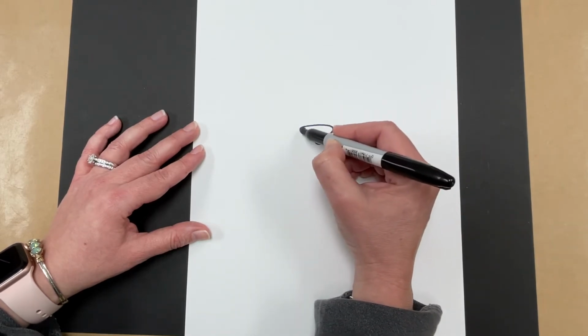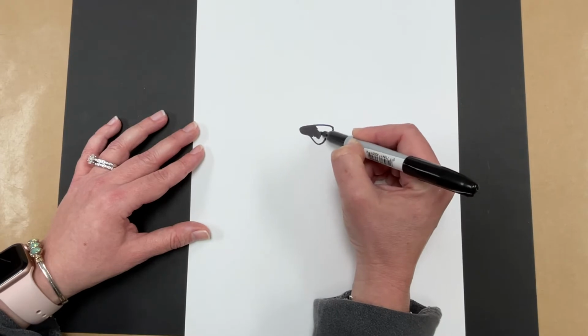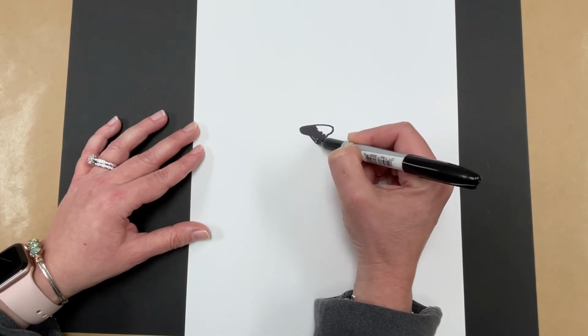And I think I'm using my Sharpie. I'm going to go ahead and color it in with black. You may want to have a pink nose or a different color nose, and that's okay. But I'm just going to go ahead and color mine in black.